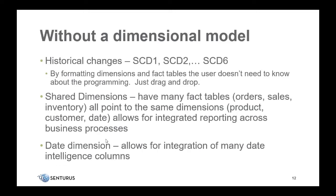Without a dimensional model, you wouldn't be able to track some of the historical changes. And we use these terms SCD1, SCD2. It stands for slowly changing dimension, which tracks some of the historical changes, and there are different types of that. By formatting dimensions and facts, the user doesn't need to know about the programming. Once it's done, it gets handled overnight, and it's all set. So the fact tables and dimensions are tied together.